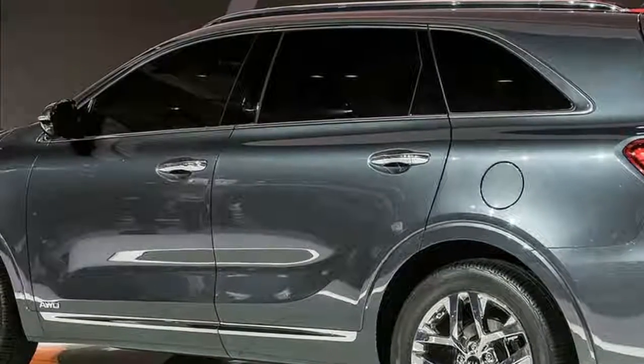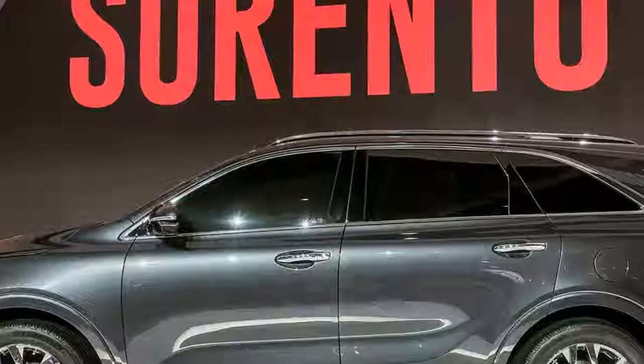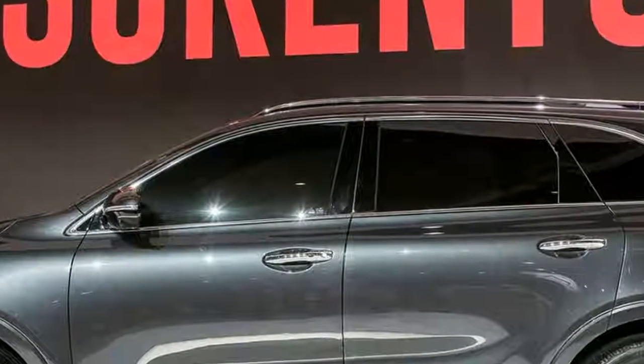However, Kia revealed that the Sorento will gain a new diesel option with the latest emissions controls. The company said the engine is under development and more information is forthcoming, including when it arrives.